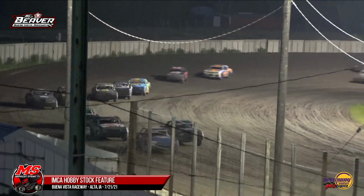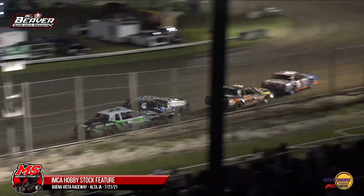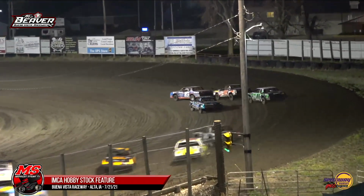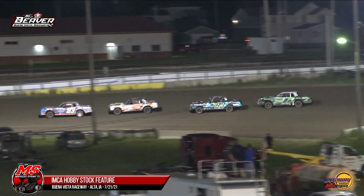Frederick still too strong back on the top side. Here comes Brotherton now around Lansing. Bonison is there as well, all fighting for the top line, as that is a preferred and fast line here in this Hobby Stock A feature.